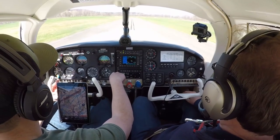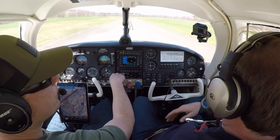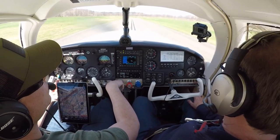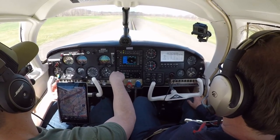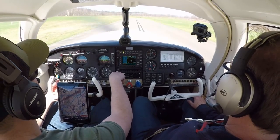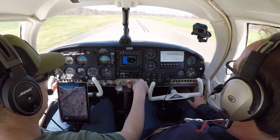Ellenville Resnick traffic, blue and white Cessna is 10 miles north of the airport at 2,700 feet. I'll be landing at a full stop. Resnick traffic. Okay. Do a quick checklist over here, go through my stuff.